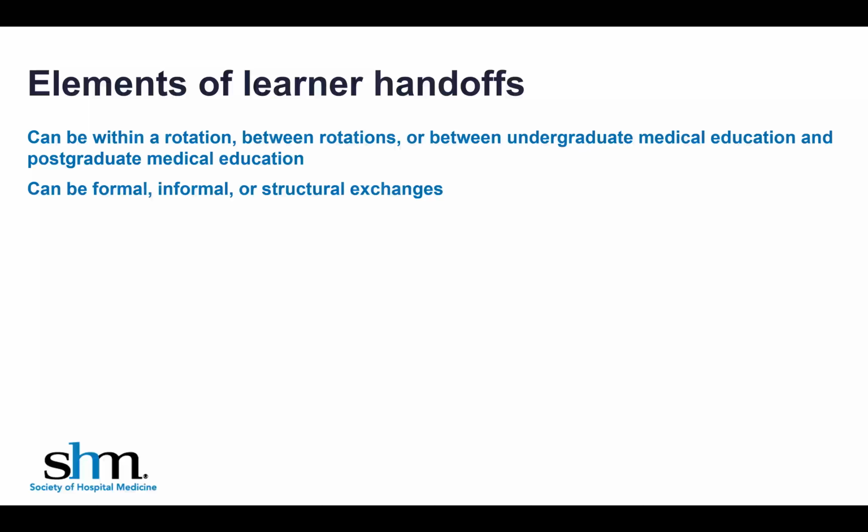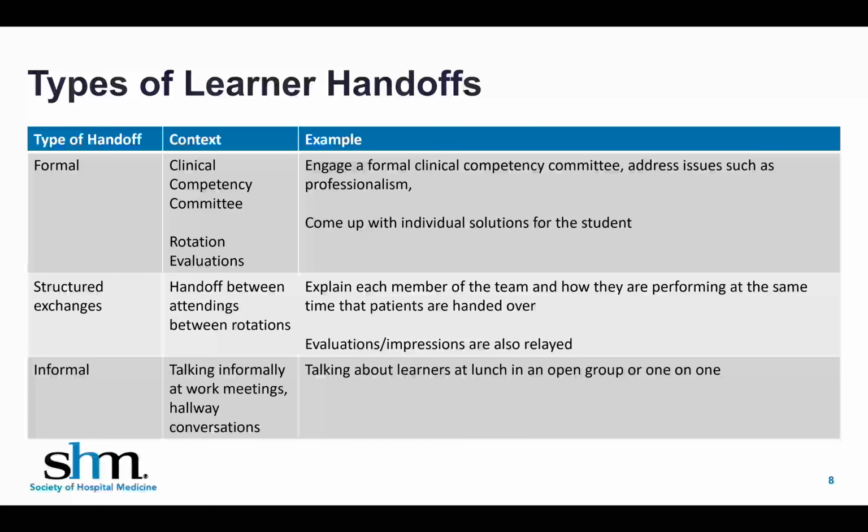Well, learner handoffs can be within a rotation. For example, the attending would change on an inpatient wards team, or between rotations. An example would be if the learner moves on from an inpatient medicine team and goes on to a subspecialty service, or between undergraduate and graduate medical education, when a student graduates and becomes a resident, or a resident goes on to a fellowship program. Additionally, the handoffs can be informal, formal, or structured exchanges.